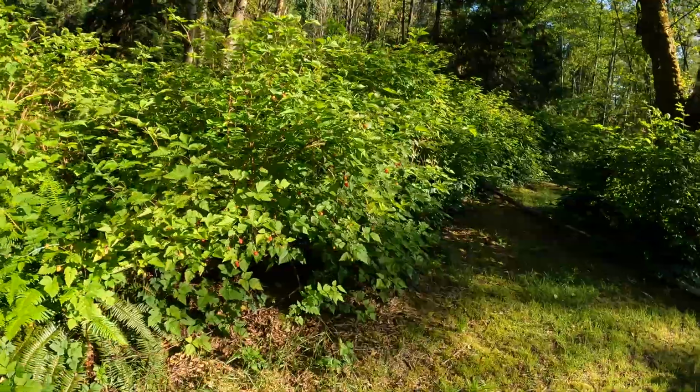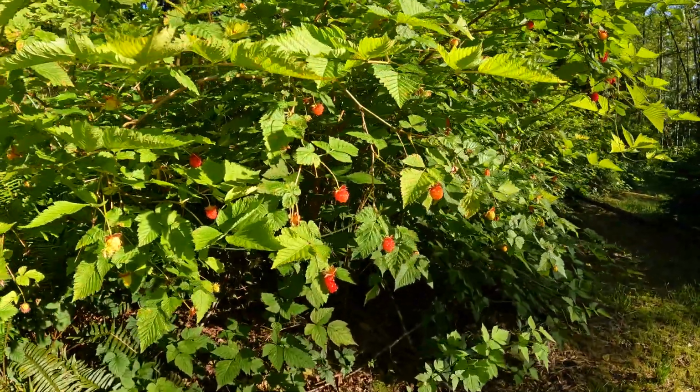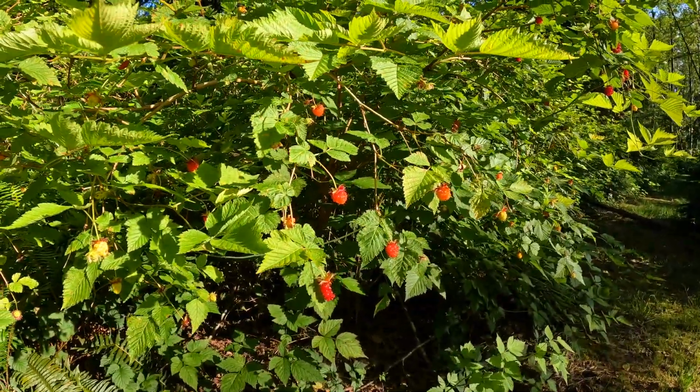Well, me and Murph just came across what looks like some wild raspberries growing on this bush. Awesome.